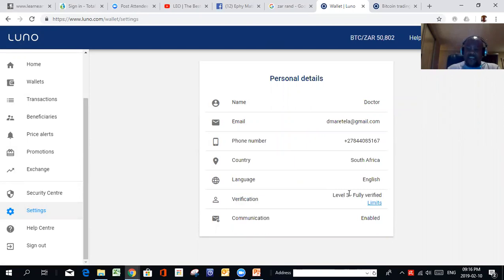I'm already on level 3, fully verified. So for you, if you are new, it will give you an option there that you can click. When you click that option, you can literally go on and upload a copy of your ID. It's as easy as putting your ID on the table, taking a picture of it with your phone, and uploading it onto this site. There'll be an option to say upload your identity, and you upload it. And you will be verified. You will move from level 1 to level 2 to level 3 until you are fully verified.